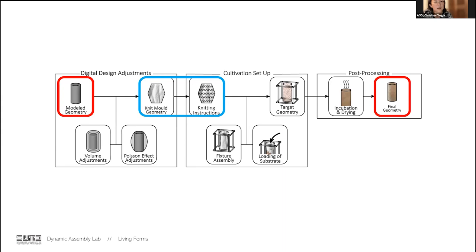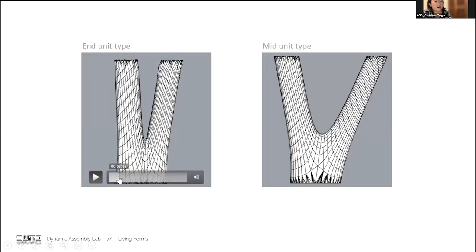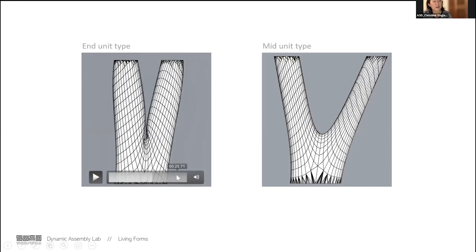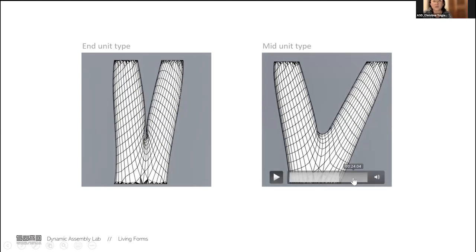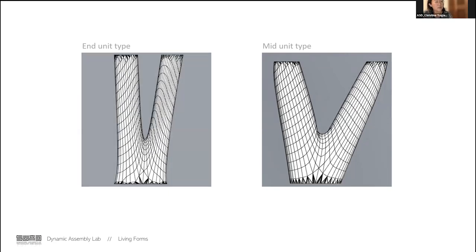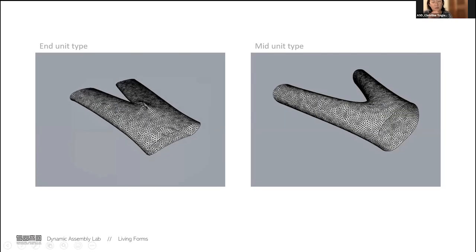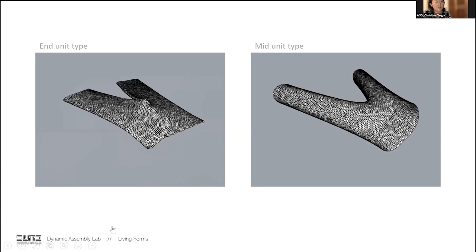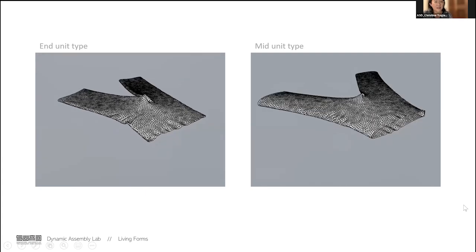So the next challenge is looking at the knit mold geometry and the knitting instructions. And what we did that is accessible to us is to try to simulate the distortion from the model geometry to what the knit distorted form should be. And then relaxing that three-dimensional geometry on a surface, just like a pair of jeans. We joke that this really looks like a pair of pants.